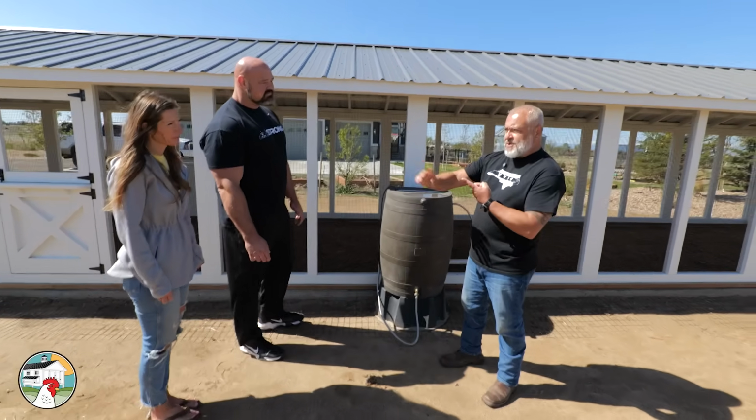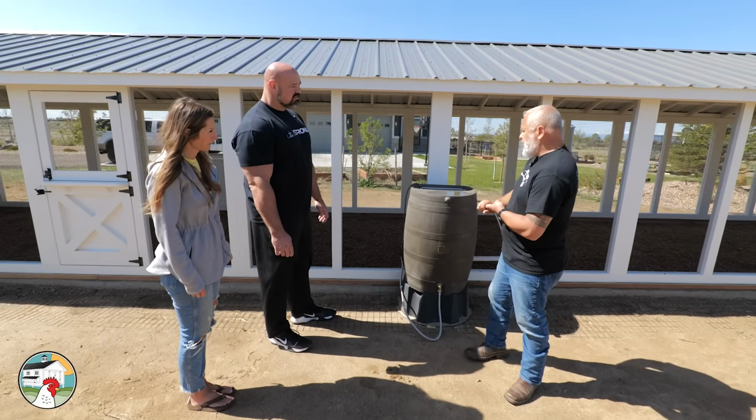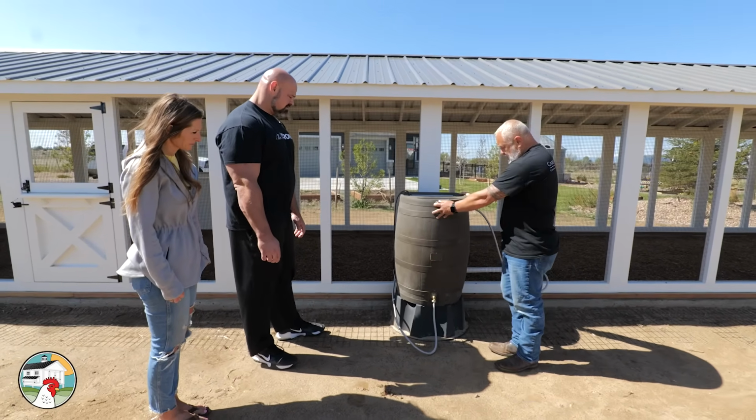Here are the chores of chickens. Number 1, cleaning out the hen house, which we just talked about, is so easy, it's almost fun. Number 2 is making sure they have water. Now, what we do is we have a 50-gallon containment system.